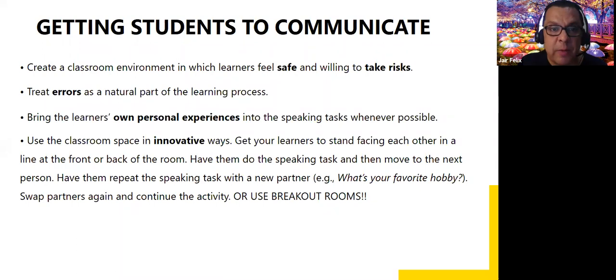Use the classroom space in innovative ways. Get your students to stand facing each other in a line at the front or back of the room. Have them do the speaking task and then move to the next person. Have them repeat the speaking task with a new partner. So it's some sort of a jigsaw informational practice.